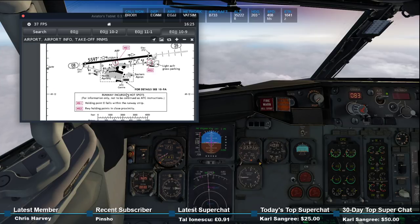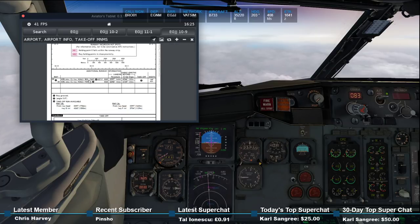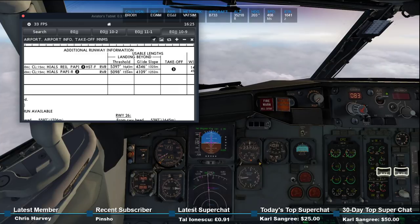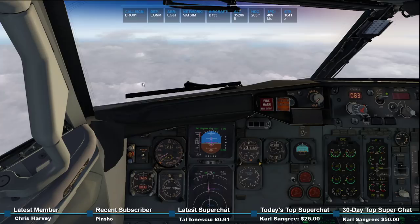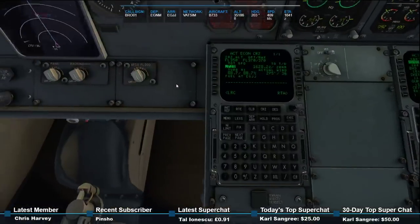So landing performance in Jersey, landing distance available for runway 08. It's showing just 1,600 metres, like 1,300 metres beyond the glide slope. Really short. This is definitely flat 40, even though we're light. Auto brake 3 there.